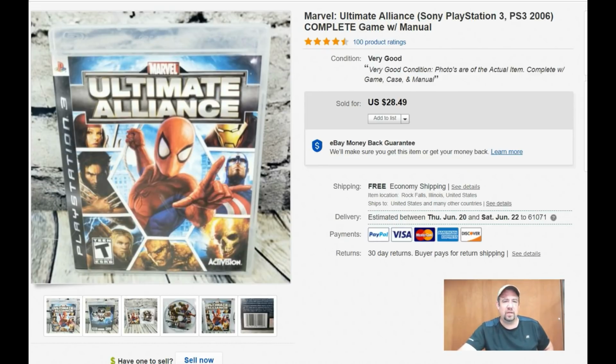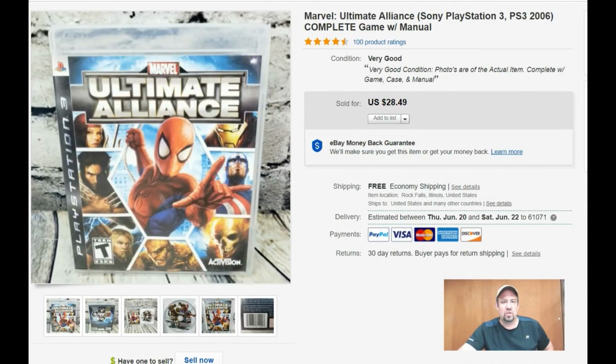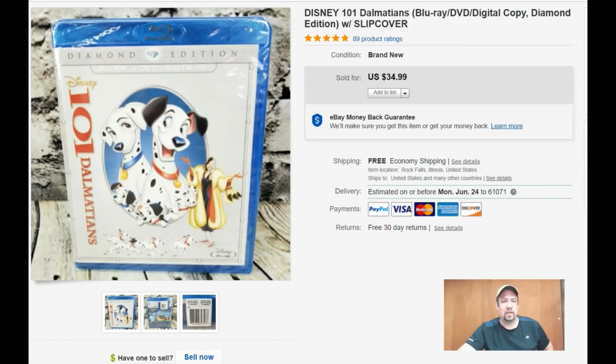Superman Ultimate Alliance, or Marvel Ultimate Alliance, and Ultimate Alliance 2. These two both went to the same individual. So I got $28 out of the one and $18.49 out of the other. And I was into each of these games, I believe, for $1 a piece. And I was into these for a couple bucks a piece. So, but still not too bad considering I got close to $50 for those two. So not too bad. Those are for the PS3.